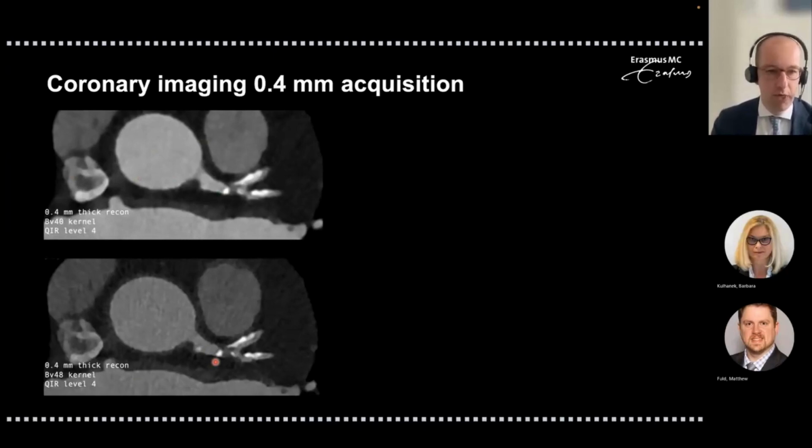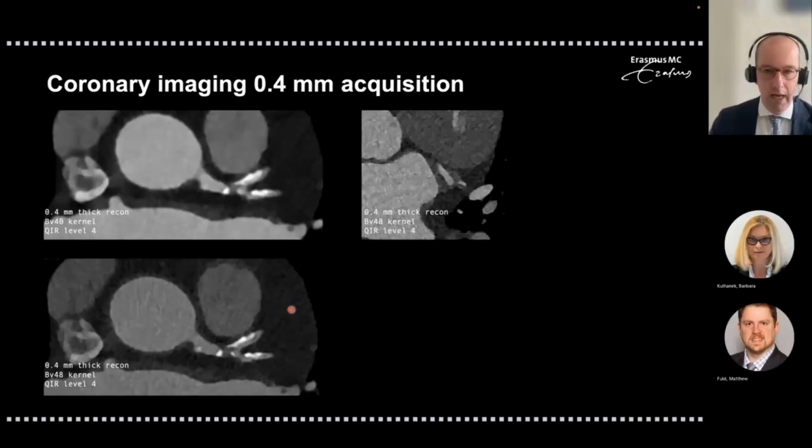So a BV48 kernel from the same scan, reconstructed with BV40 and BV48. Notice that the level of detail and the sharpness, especially of the edges of the calcification, with BV48 is much higher. The plaque is sharper, and although you get, of course, a bit of increase in noise, it is not as much as you would get with an energy integrating detector. So you can go to sharper kernels on a routine basis when scanning with the photon-counting scanner. And that allows you to see much more detail.